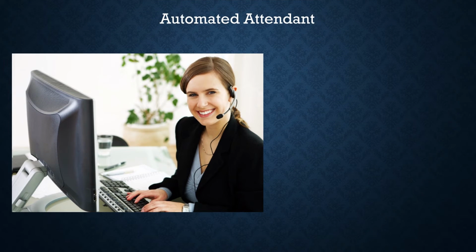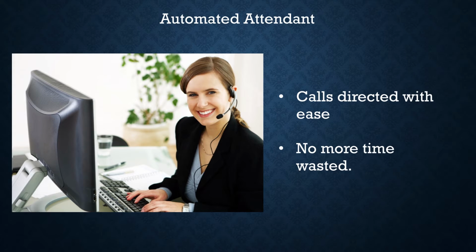Automated attendant. A lot of time can be wasted by having staff answer calls simply to actually pass them on to another staff member. Having an initial greeting set up for customers will give them the opportunity to go directly to the person they need to speak to, without interrupting anyone else's day.